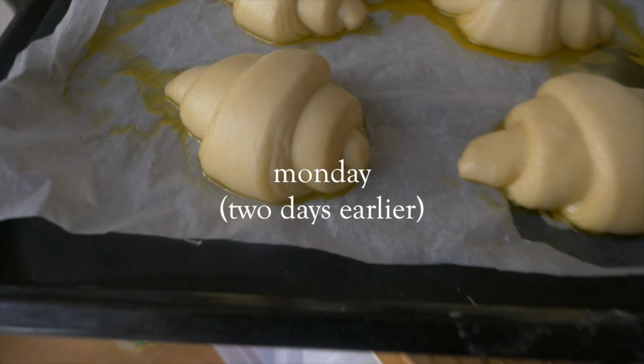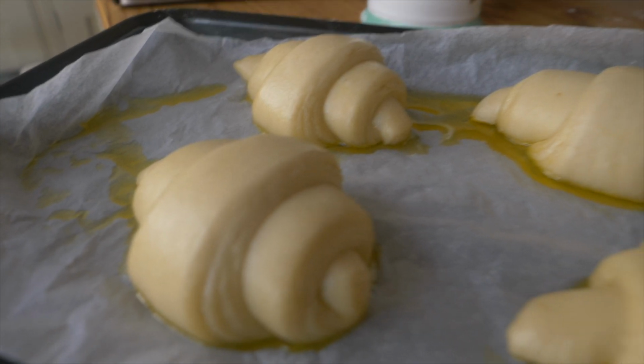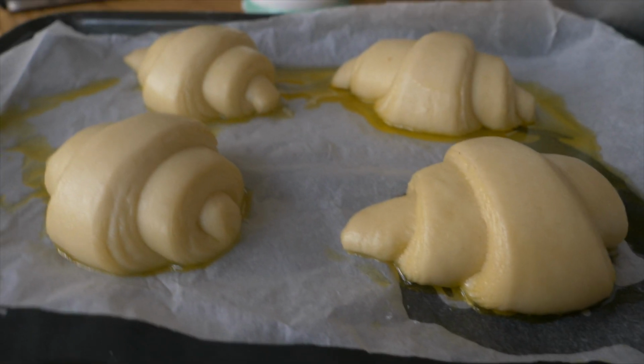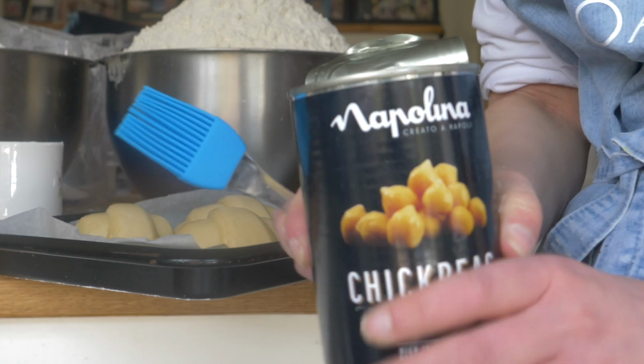What I wanted to chat mainly about today was my croissant trials, and I'm going to roll some footage in just a second. Looking pretty good to me. You can see the layers, the lamination layers. The melting isn't great, but hey ho. I'm simply using a can of chickpeas here.